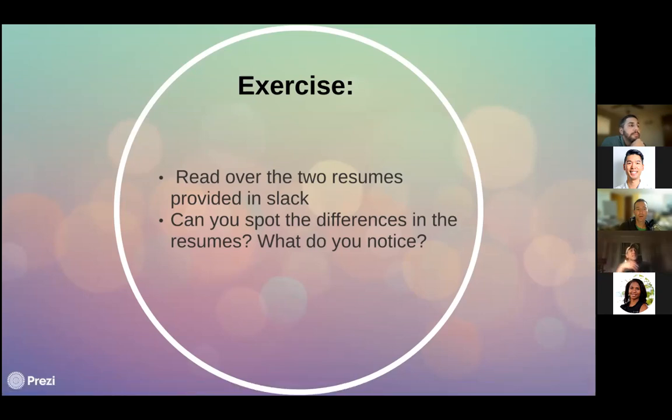Does that make sense? Are there any thoughts? No comments? Par for the course.